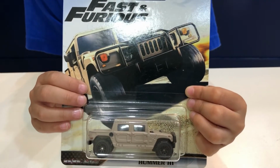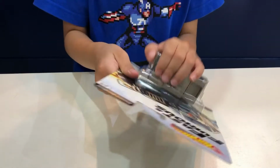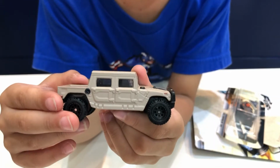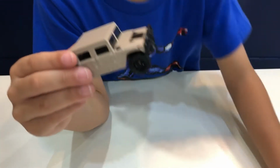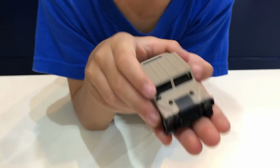Now the moment that we've been waiting for, let's open the blister. Since this is the premium series by Hot Wheels, it comes with real riders, which are rubber tires, a metal base, and a metal top or metal body.